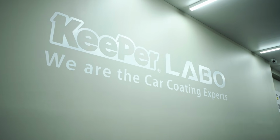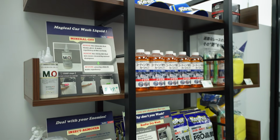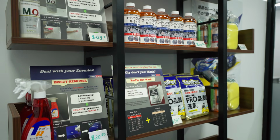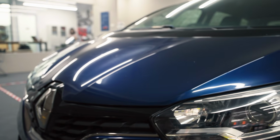You've heard of ceramic coating, but I'm going to investigate a different technology from Japan. It applies a glass coating to your car's paint that's sealed with a layer of protective resin. So if you have a new car and want it to stay looking new, or if you just want to make it easier to keep your car looking great, stick around to find out more.